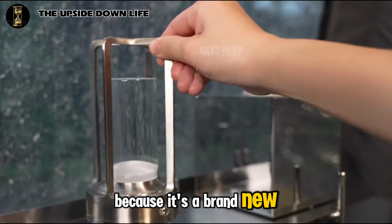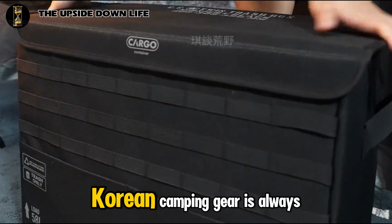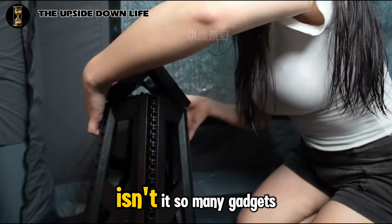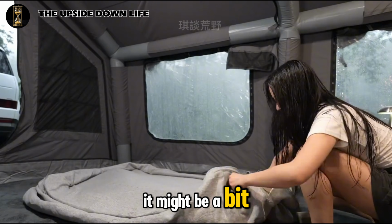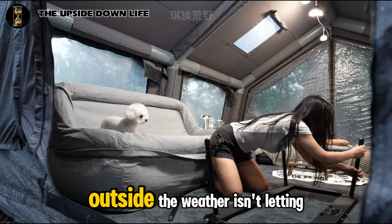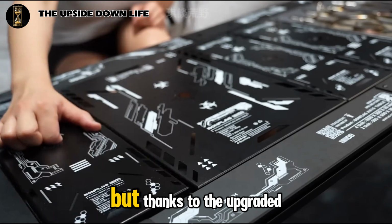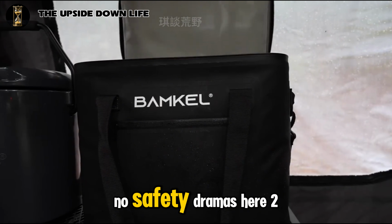Because it's a brand new tent, she's gone all out with the gear. Nothing half-hearted here. Korean camping gear is always next level, isn't it? So many gadgets, it'd make your head spin. It might be a bit fiddly to set up, but the result is an absolute stunner. Outside, the weather isn't letting up at all. But thanks to the upgraded tent material, it's dry as a bone inside. No safety dramas here.